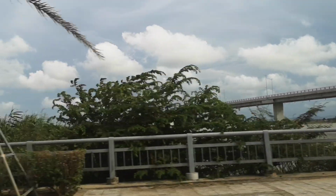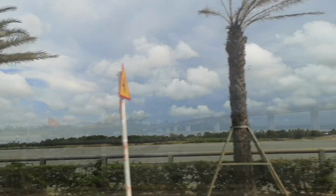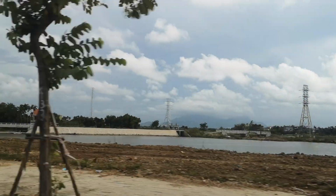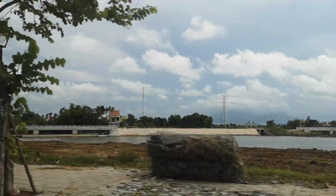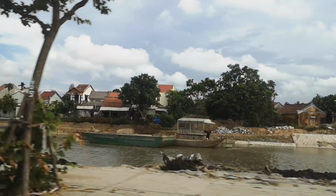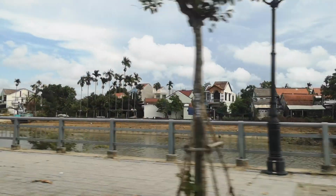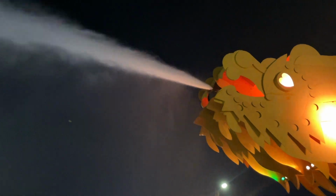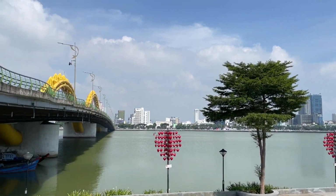Hoi An is located just 40 minutes away from Da Nang, so whenever you plan your trip to Da Nang, do include at least a half day tour to explore this beautiful old town. Moreover, you should plan at least one day stay on the weekend to watch the incredible fire and water spring show at Dragon Bridge, Da Nang.